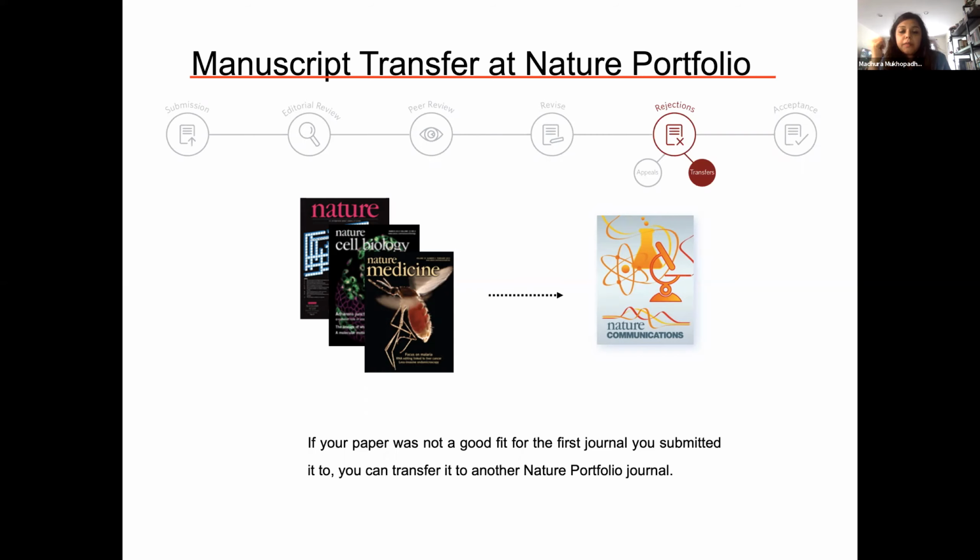Sometimes we also recommend transfer to a specific journal based on our familiarity with that journal's editorial criteria. Sometimes we would consult with our colleagues at a particular journal to see if they might be interested in the paper. And this is optional. You can always opt out of transfer consultations as authors. Alternatively, you can ask your editor to contact the editorial team at another journal to find out if they might be interested in inviting a transfer.